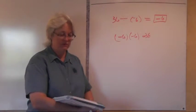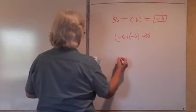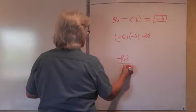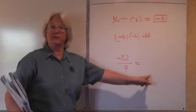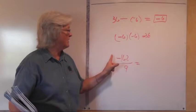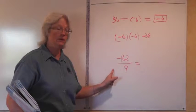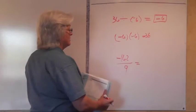Now if we have negative 162 divided by 9, it wants to find the answer, which is a quotient. We have a negative number and a positive number. What's our sign going to be? If you have a negative and a positive, it's going to be negative.